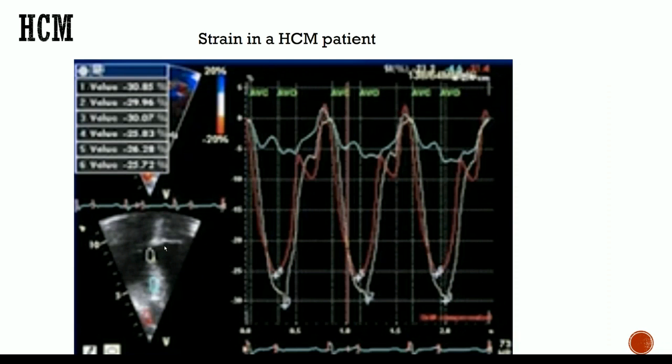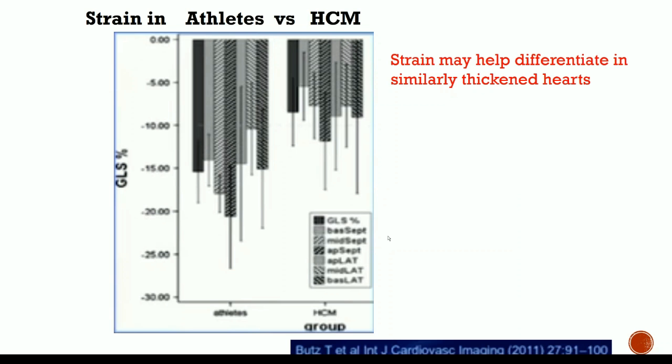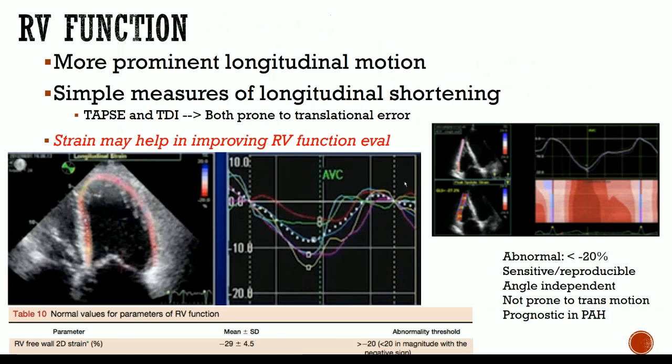Hypertrophic cardiomyopathy, certainly familial screening, even if you don't have a severely abnormal thickened heart, if you have evidence of reduced strain, that may lead you to believe this patient has involvement of one of these cardiomyopathies. Even differentiating pathology, so if we're looking at athlete's heart versus hypertrophic cardiomyopathy, sometimes these hearts may appear similarly thickened, but strain may help us differentiate abnormal strain in the HCM patient versus normal systolic function, even though they have the typical athletic heart and the LV geometry change associated with that.